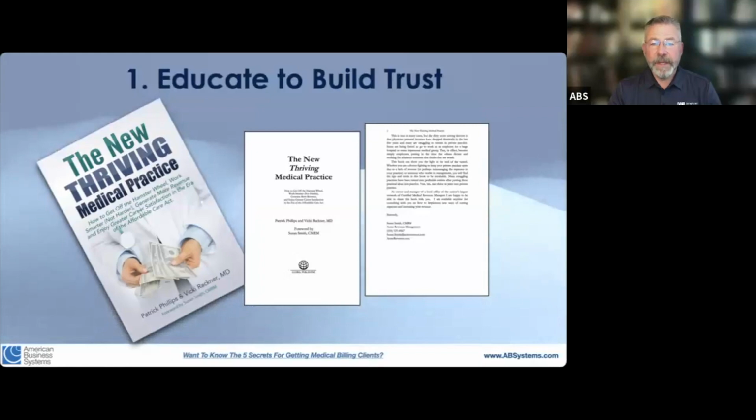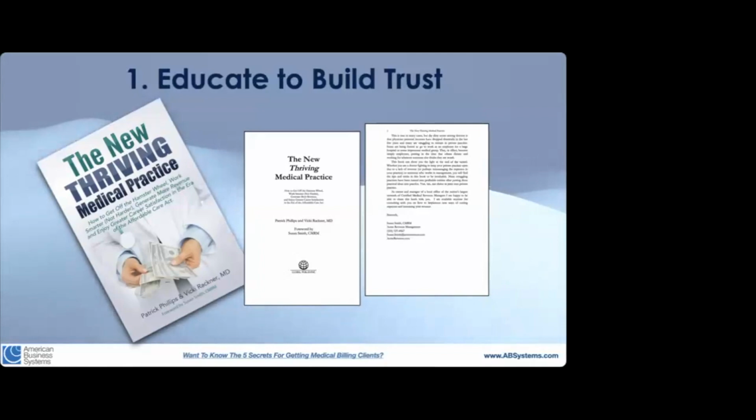Yeah, it is. It's going to start not only to build the trust, but also some credibility with you as you move forward. Yes, good point. Credibility. That's important, that the doctor thinks you know what you're talking about, even if you don't.